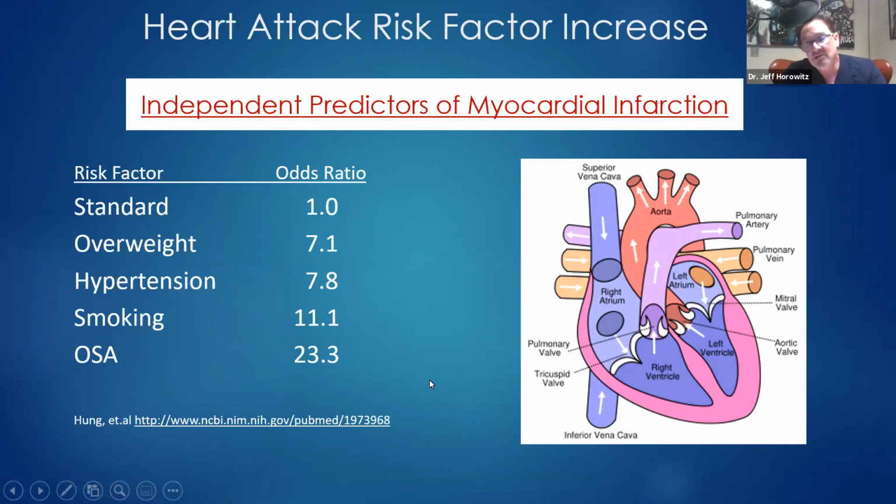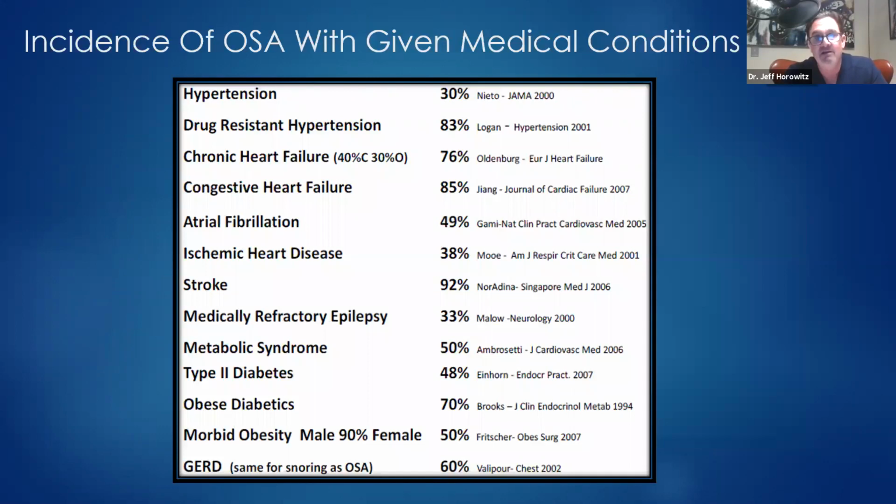And this is why this is so important. A patient that has undiagnosed or untreated OSA has one of the highest risk factors for future heart attack or stroke. Now, this is very well understood data throughout the industry. Someone who's overweight has 7 times the risk of a future myocardial infarction. Someone with high blood pressure has 8 times the risk. A smoker has 11 times the risk. But someone with untreated or undiagnosed OSA has 23.5 times the risk of controls of having a future heart attack or stroke. Well, that is pretty compelling.